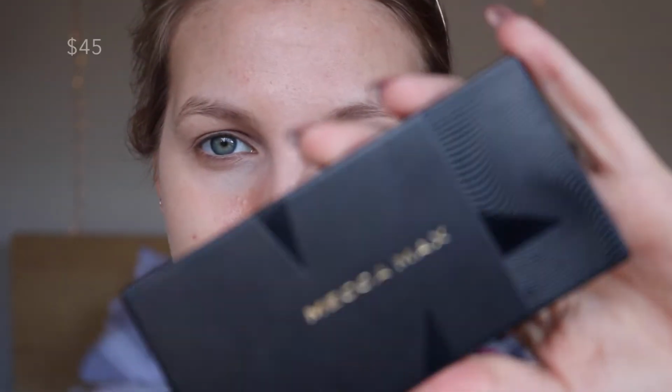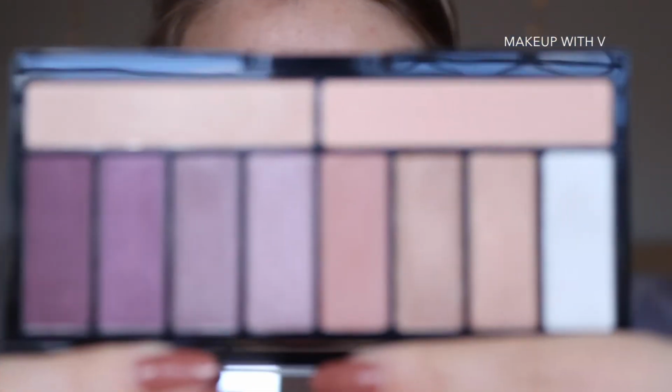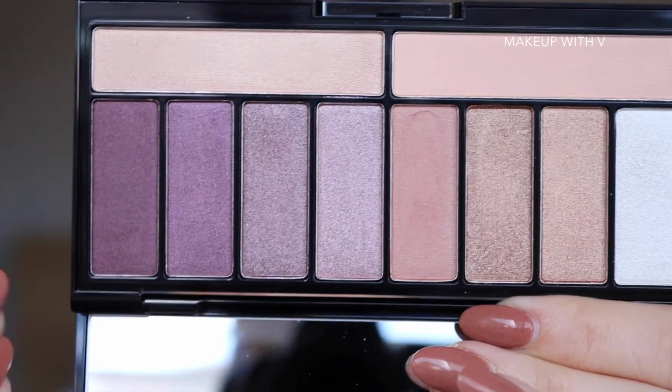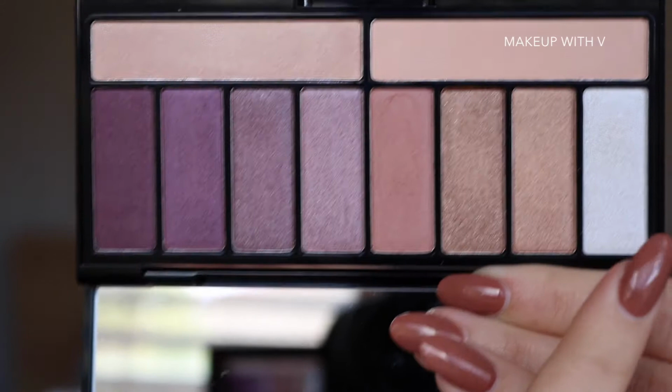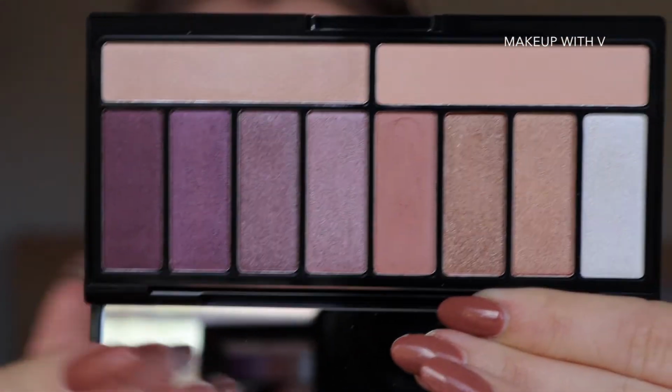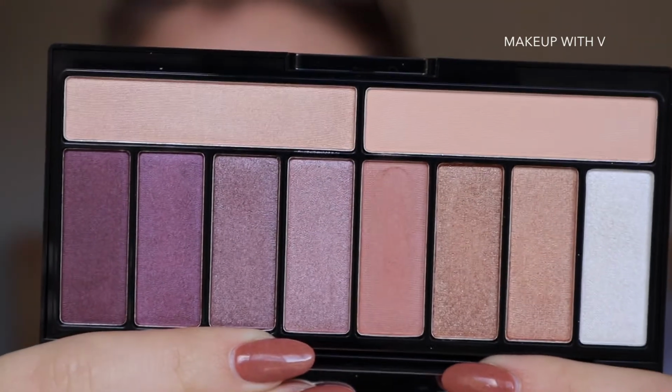Now, can we just take a moment for this packaging? Look how amazing that packaging is. It's got the 2M detailing, the gold MECCA Max logo, and on the inside, there are these gorgeous shades. So some really beautiful plum tones down this end, getting warmer into some bronzes. There are a lot of shimmer shades in this palette, so I am going to be pretty careful with today's eye look. And because I haven't used them before, I wasn't sure of the fallout, so that's why I'm going to be starting off with my eyes first.